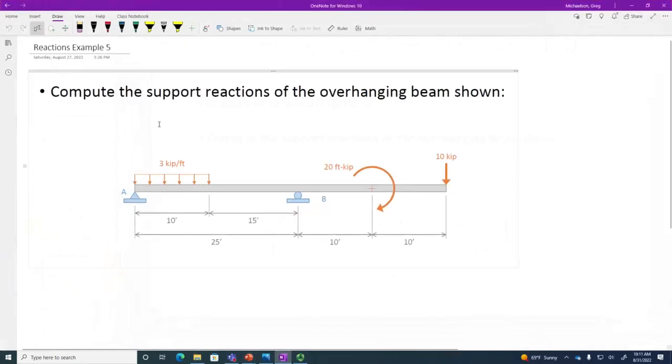All right. So let me pull the first one up. So here's the problem. We're going to compute the support reactions of this overhanging beam. And notice how what I'm trying to do is incorporate the stuff that we've dealt with in previous lectures, but again, ratcheting it up just a little bit, okay?